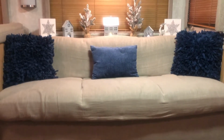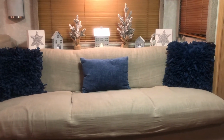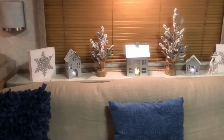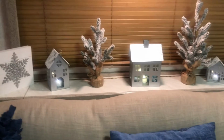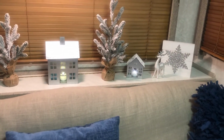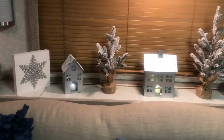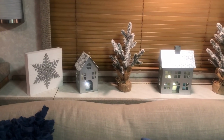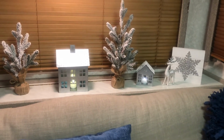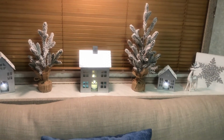When you come in our home, this is the first thing that you look at, the sofa. It's a sleeper sofa. But this is the way I decorated behind the sofa. That area behind the sofa came with the RV, and I love it because I put our spare blankets and pillows for extra guests. But this is our Christmas decorations that we have. This snowflake on the left and this snowflake on the right, I got at Target 2 years ago, and I believe I paid $3 for each.